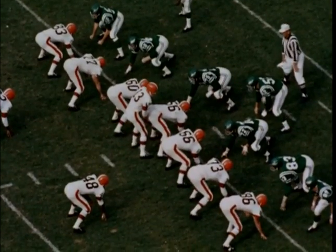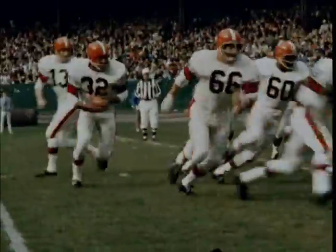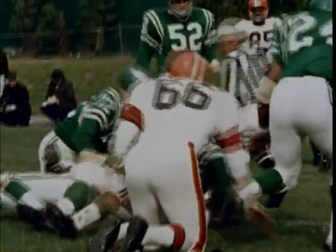The first Cleveland offensive play. Frank Ryan is the quarterback, number 13. The handoff to Jimmy Brown. Behind Hickerson, cuts back, and Scarpati makes a tackle. Jim Brown has 3 yards.